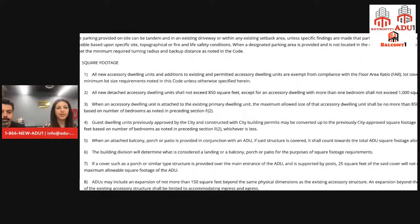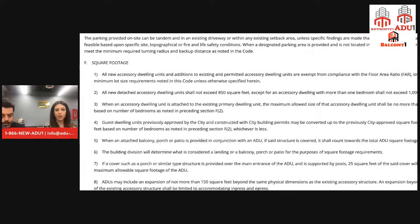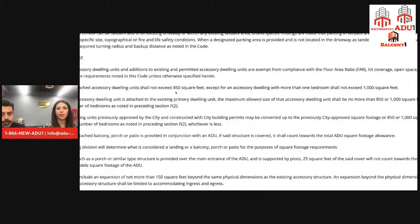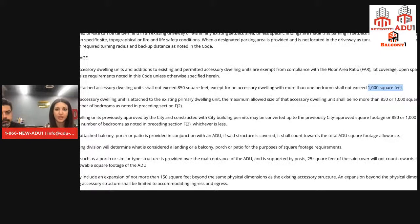So let's see. As far as sizing goes, it'll go into a little bit more detail once it's describing the single family and multifamily. But they do have a cap on detached ADUs of 850 square feet for, I believe, studios or 1 bedrooms. But if you have more than 1 bedroom, their maximum is 1,000 square feet. I usually really just follow the larger one because it's not like anybody wants a 1,000 square foot studio. So your maximum in Burbank for a detached ADU is 1,000 square feet, which is plenty.